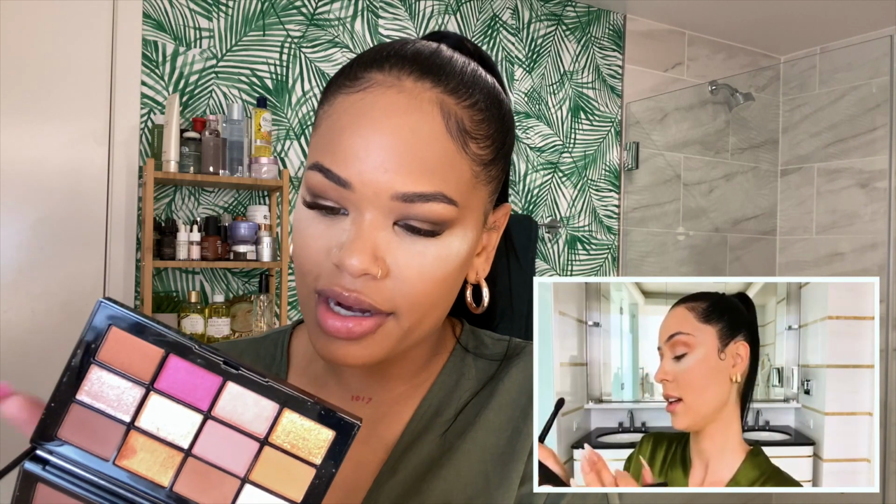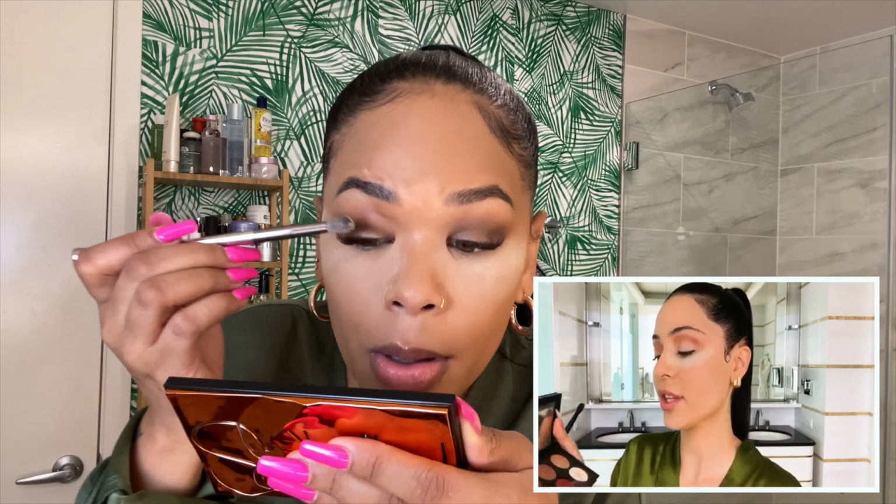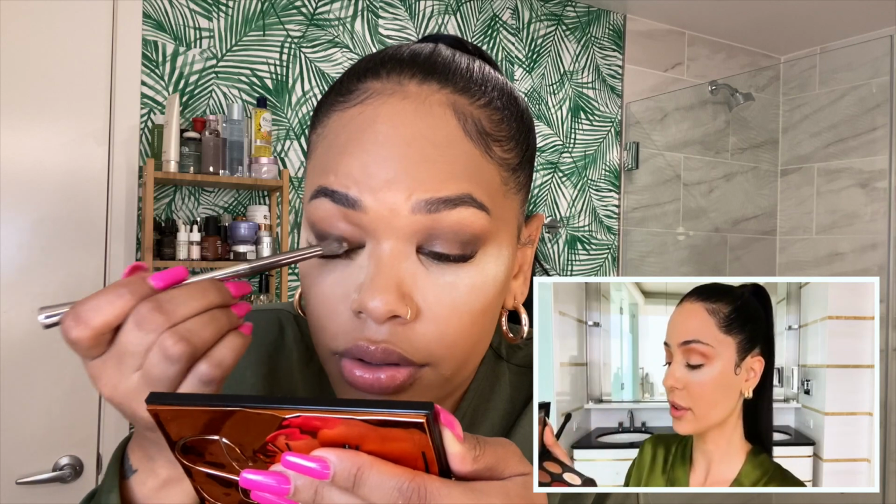And then she goes with another white shimmer. So I'm just gonna use this NARS palette I have called the Afterglow because they have a white shimmer in here. And she puts that on her lids.